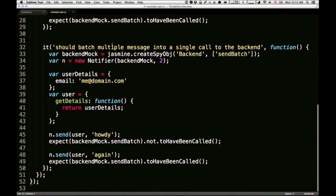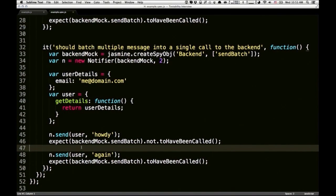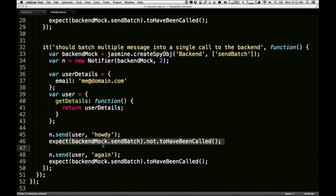I'm testing that it should batch multiple messages into a single call, right? So I create a mock version of my backend and instantiate the notifier. Ignore this part for now. Then I send the first message, and I expect that the backend, the real service for sending the message, was not called, because I wanted to batch the multiple messages together. Then I send another message, and I expect the backend to be called, because that was the second message. This argument here is configuration: what is the batch limit? I set it to 2, and I think this is a pretty readable test.